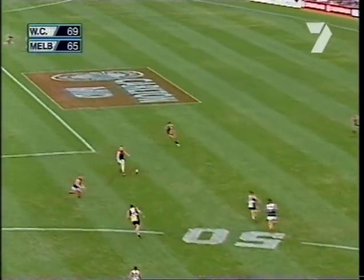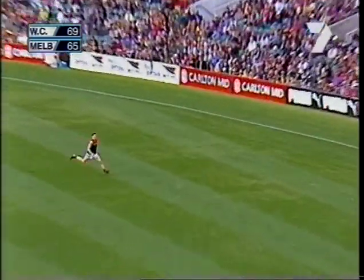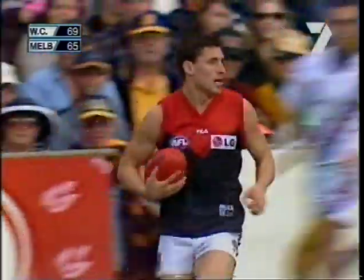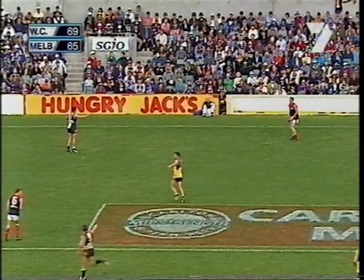Rigoni streaming out of defence, uses Thompson. Had to back to find some space for himself. He does use the ball well though, Thompson doesn't. Look at that kick. Robertson, who replaced Swartz about 5 minutes ago. Wheatley calls for it, so does Liancelli, nothing decisive.